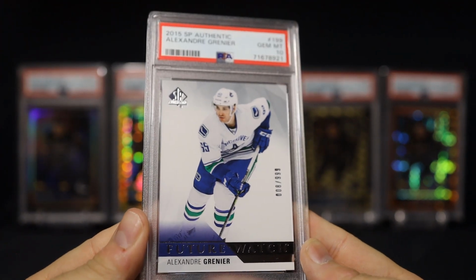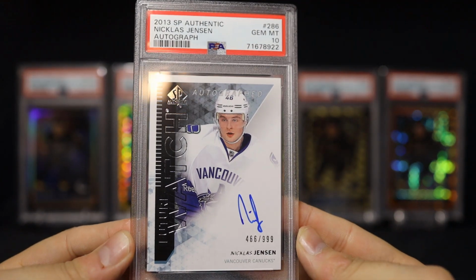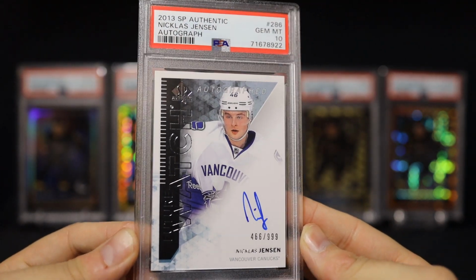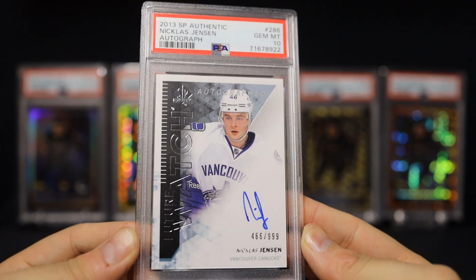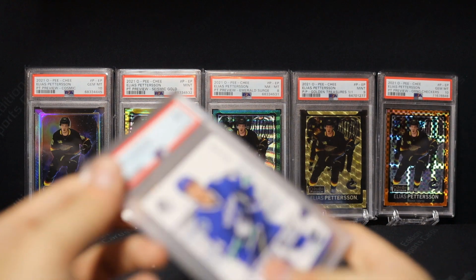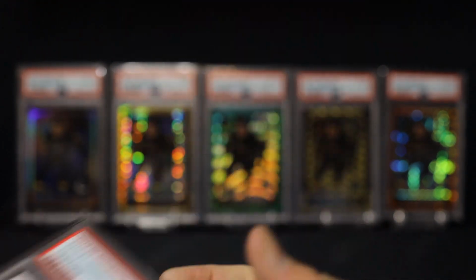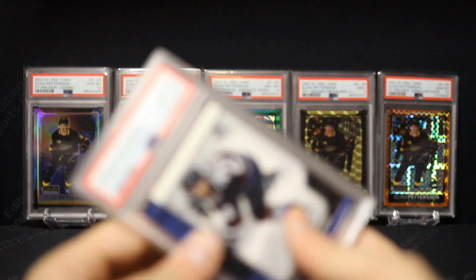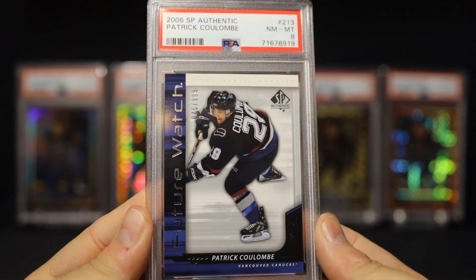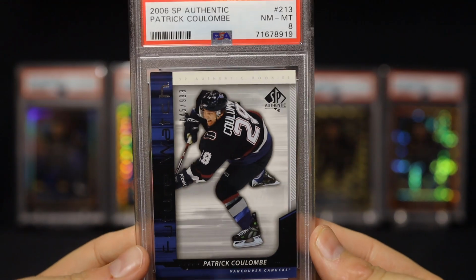Here's an Alexander Grenier. Don't really remember anything about him. Here is a Nicholas Jensen. This guy was a first-round pick. So another bad draft pick by us that didn't turn out. Clendenning, 9. And here's a Patrick Colombe. This one did get an 8. It has like the blue around the border, but I'll just leave it as an 8. I don't really care. Just wanted it matching the rest.